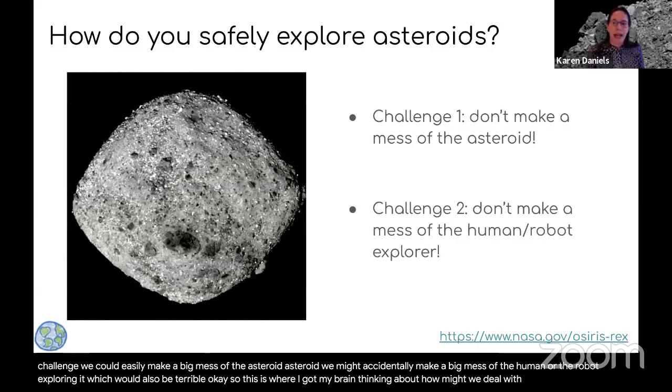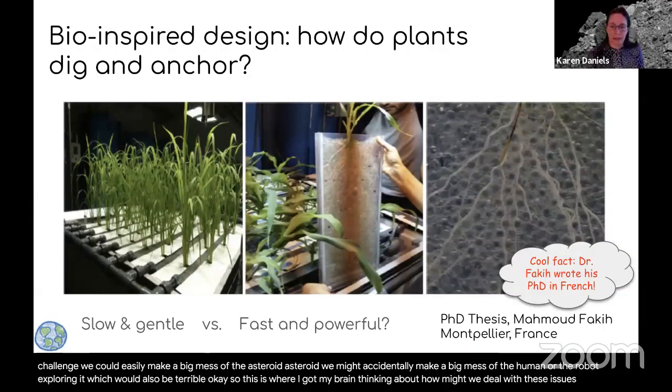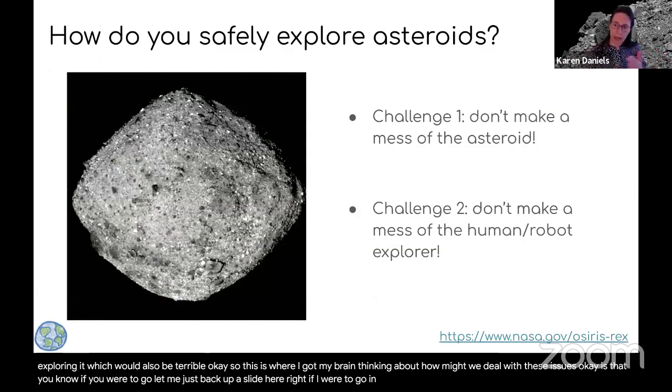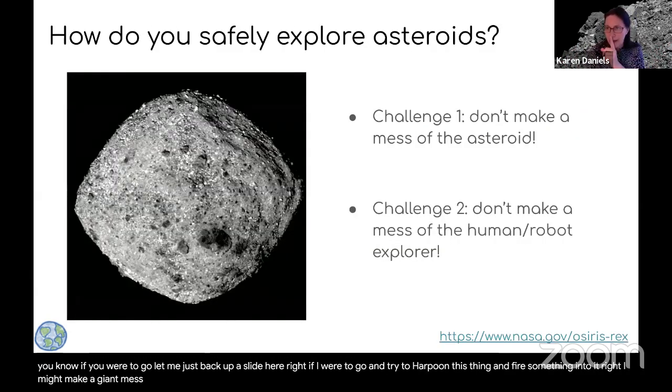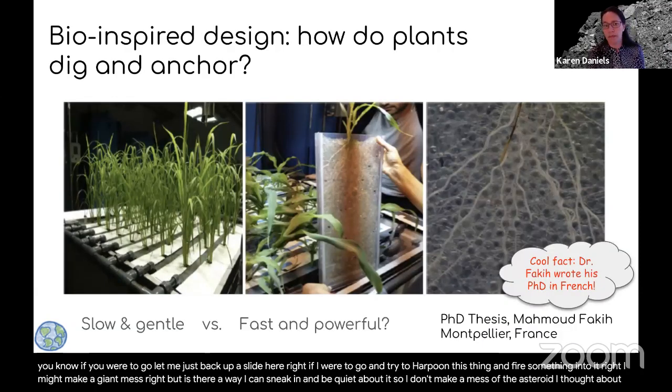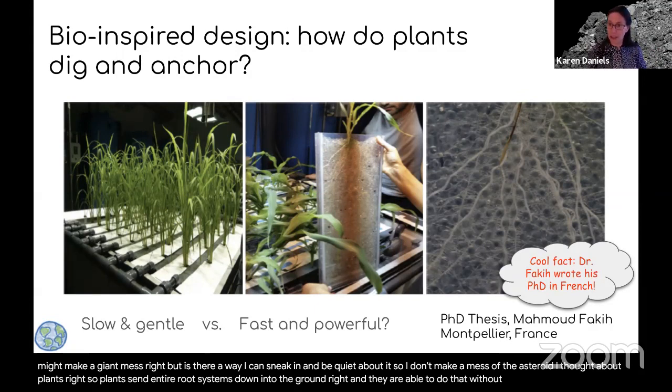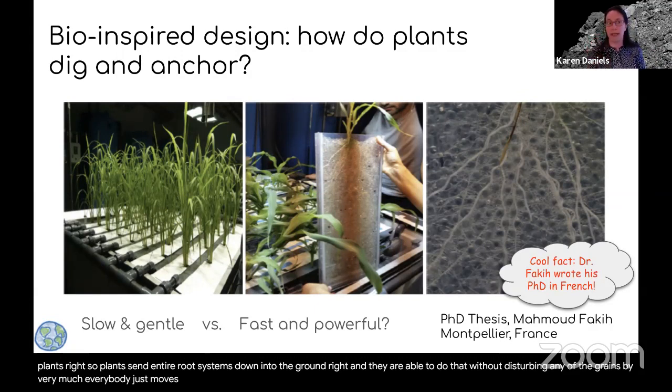Okay, so this is where I got my brain thinking about how might we deal with these issues. And I got to thinking about something I see around my life. Let me just back up a slide here, right? If I were to go and try to harpoon this thing and fire something into it, I might make a giant mess, right? But is there a way I can sneak in and be quiet about it so I don't make a mess of the asteroid? And I thought about plants, right? So plants send entire root systems down into the ground, and they are able to do that without disturbing any of the grains by very much. Everybody just moves a little bit.